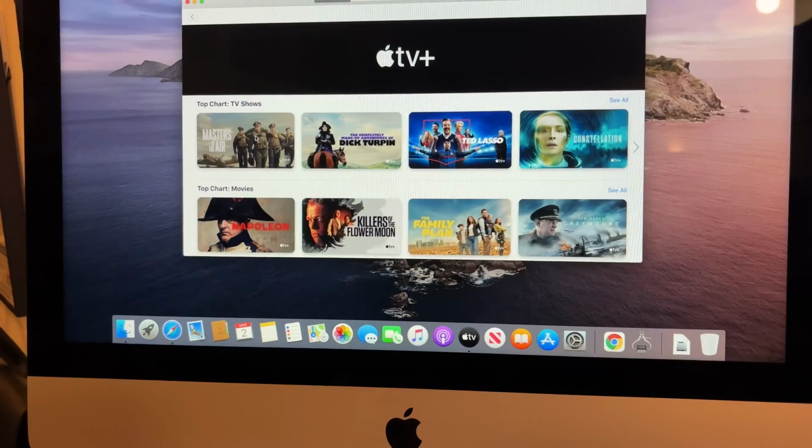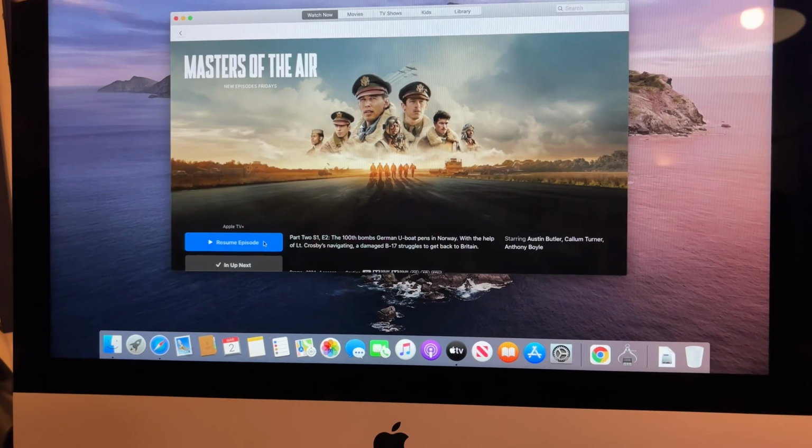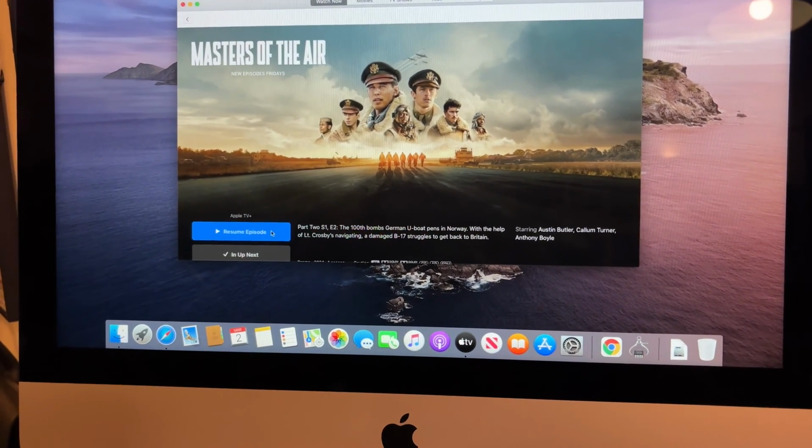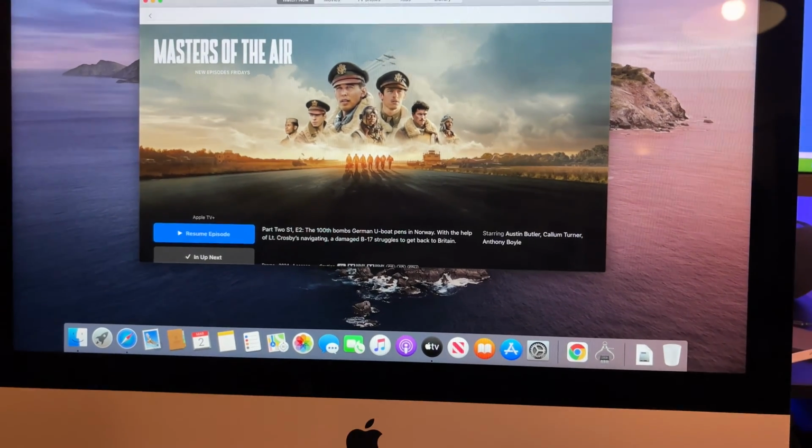I also tested Apple TV and that worked absolutely fine. Again, a bit slow to boot up and get going, but once the video was playing, it was absolutely fine. And this will also load any streaming site from Safari, which was usable.